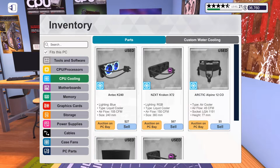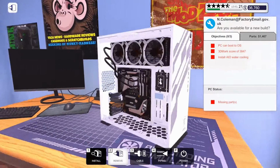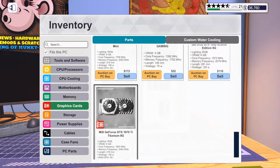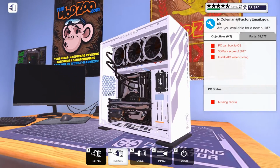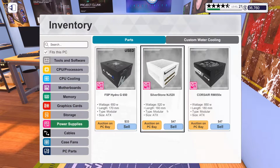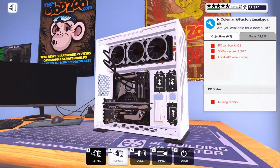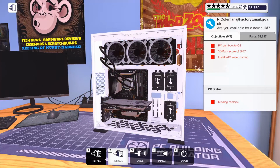This one's also getting a 3 terabyte hard drive. Let's go ahead and put that in. We'll get the graphics card in, which is this 1070 Ti. Let's flip this around this way. We can get our power supply installed. I think that is all of our parts.